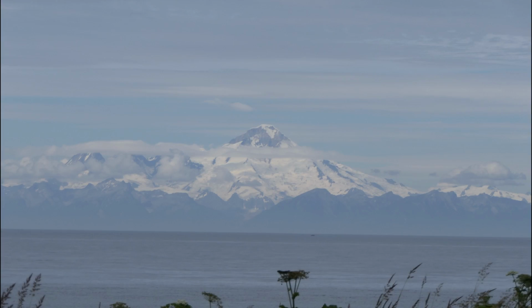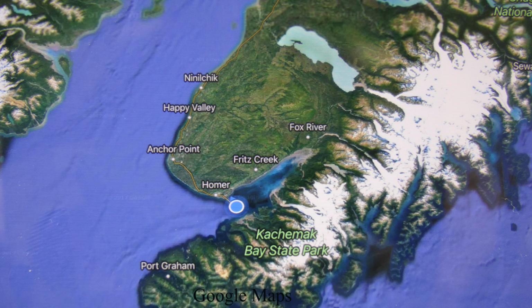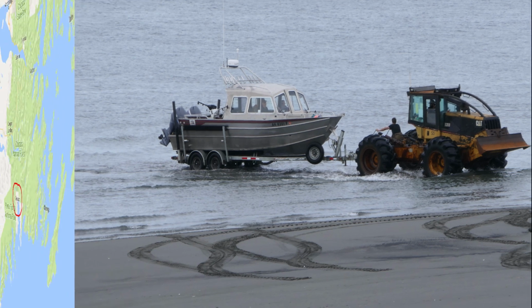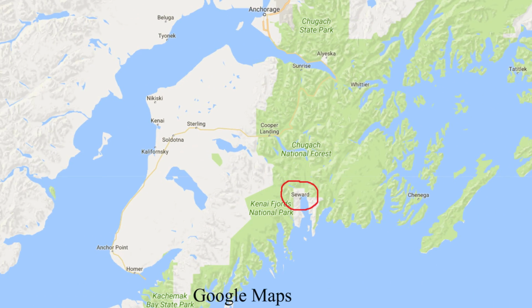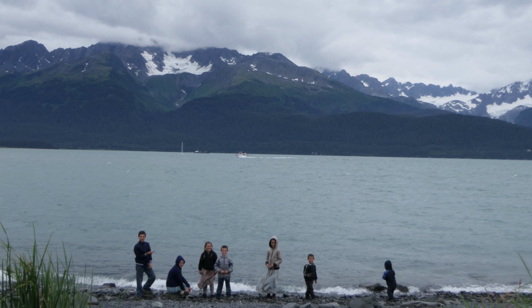We are now heading north on the Sterling Highway, and we again pass through Anchor Point. This is the westernmost point of North America's road system. Our next destination is the small town of Seward. Here we were lucky to get a campsite by the water's edge.